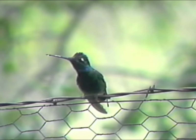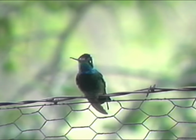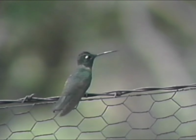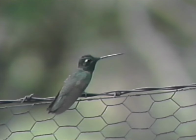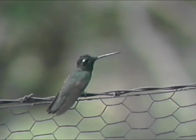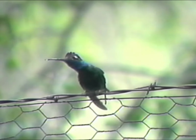Formerly Rivoli's hummingbird, the Magnificent is our darkest, males appearing blackish in most views, except for the violet-green gorget. You need just the right light to see the purple iridescence on the crown, but a raised crest is part of the male's bluster.